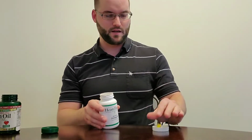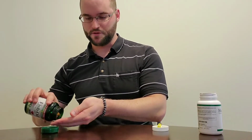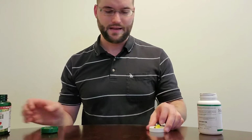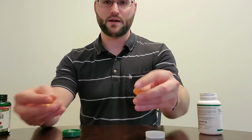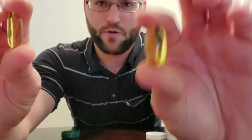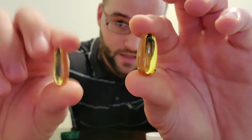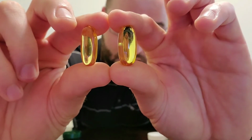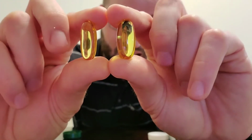So I'll put one here. I'm going to put 2 here for the demonstration for the Nature's Bounty. Now, when we look at the soft gels, we can see the one in my hand over here is the Heart Health. The one over here is the Nature's Bounty. They look pretty darn similar. The only difference really I'm seeing is the size.